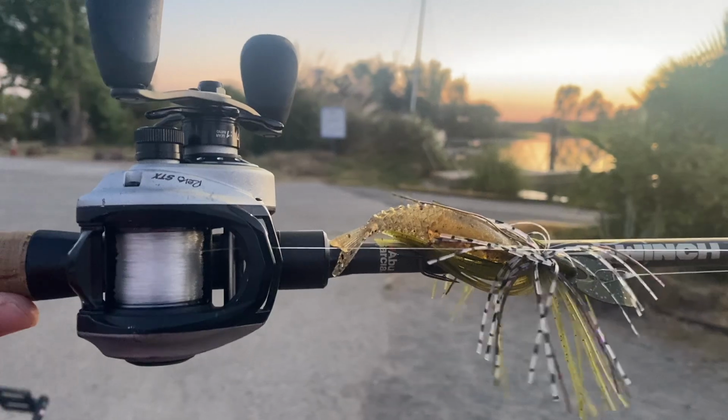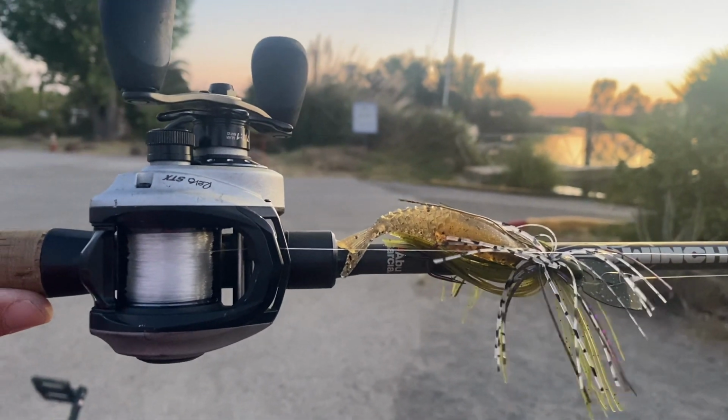Number 5, this is a bait that hasn't really been great for me this year, but I think this summer it'll heat up again when these fish are chasing bait, chasing bluegill, even eating crawfish, and that is a chatterbait at number 5. And then number 6, something you can never discount.